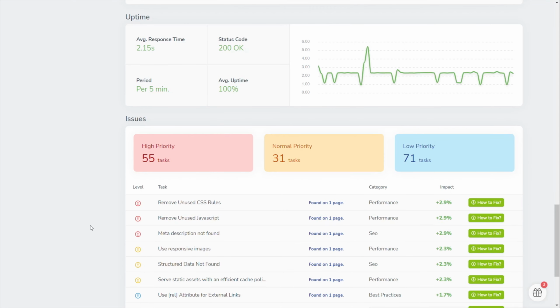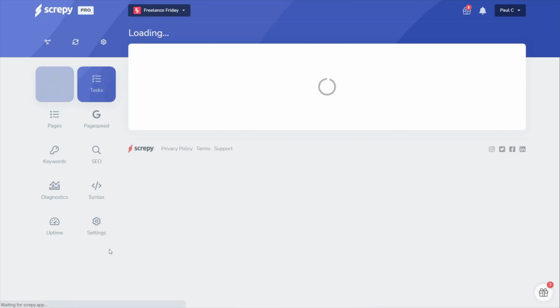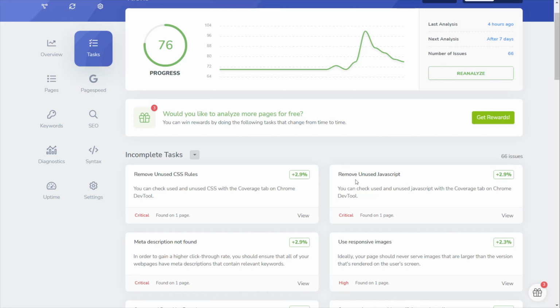Then we've got the issues we can look into. So you can see these are prioritized using red for really high priority, orange for normal priority, and then blue for low priority. And you can see we can show all, and we can get all the tasks, and this just basically hops us over from the overview section into the tasks section. Again, we've got the analysis, the last, the next, and the number of issues. We can reanalyze from this point. So we can easily come in now and start addressing those issues.